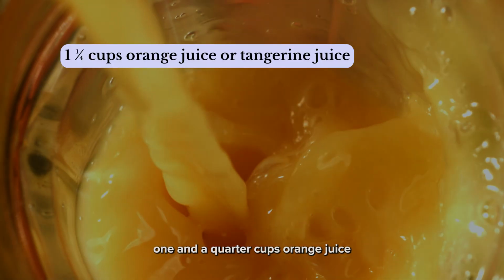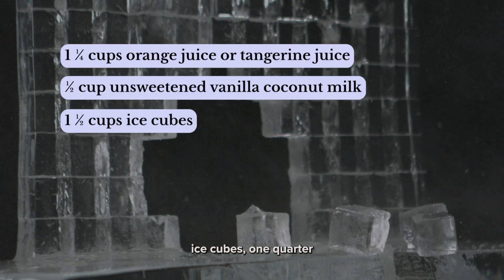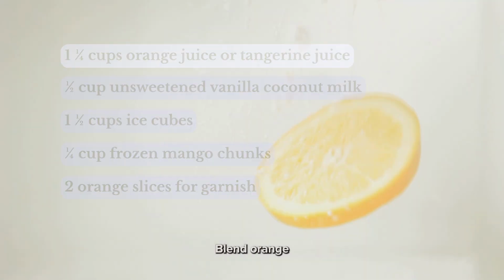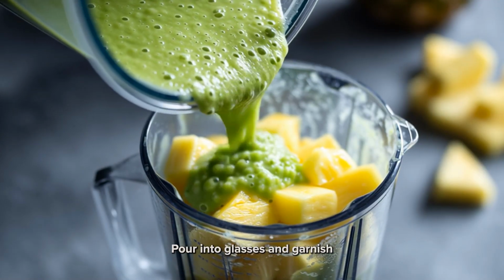1 1/4 cups orange juice or tangerine juice, 1/2 cup unsweetened vanilla coconut milk, 1 1/2 cups ice cubes, 1/4 cup frozen mango chunks, 2 orange slices for garnish. Blend orange juice, coconut milk, ice, and frozen mango until smooth. Pour into glasses and garnish with orange slices.